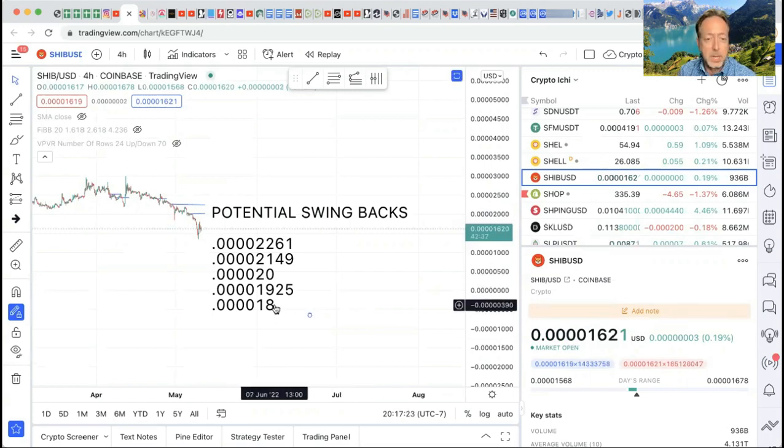Okay, so we're at 0.000016. Here's some quick take profits. Four zeros, 18. Four zeros, 1925. Four zeros, 20. Four zeros, 2149. Four zeros, 2261. That's the top right there, 2261.